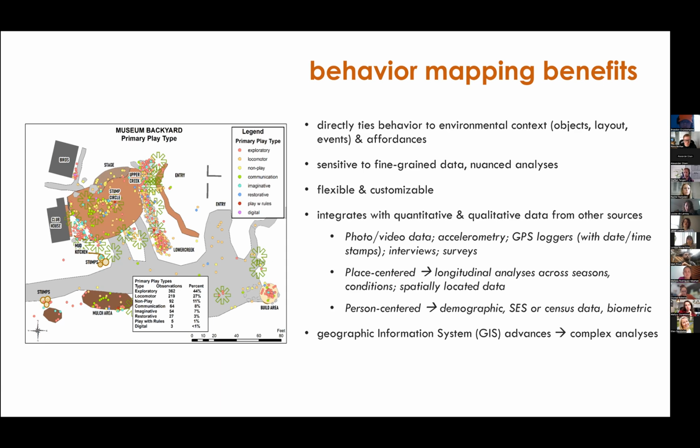A person-centered approach is where you're actually following, rather than just looking at all the play that's happening by whoever is in a space at a time. Person-centered is where you may follow a specific person or child over time. And when you use that kind of approach, you can then tie in more details about that particular person or child. So they both have benefits, but we tend to take a place-centered approach because right now, for the most part, we're looking at the environment. How well is the environment supporting diverse play, and in this case, also risk-taking behavior?